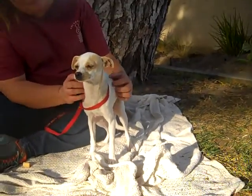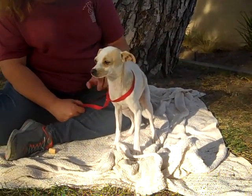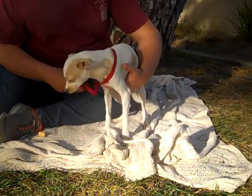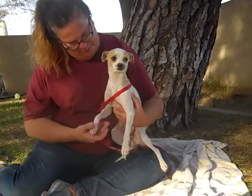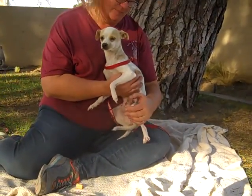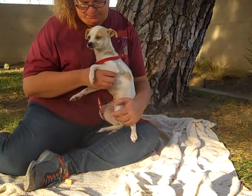Once she feels safe in a home, she's just going to blossom like the little beautiful flower she is. She's small. She could be in an apartment or a condo or a house. She gets along well with other dogs.